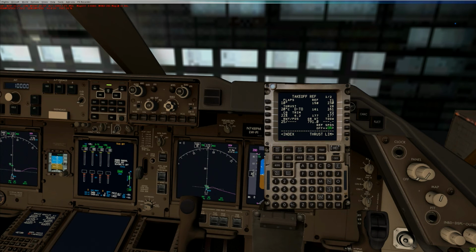Alright, takeoff weight here. That's right.